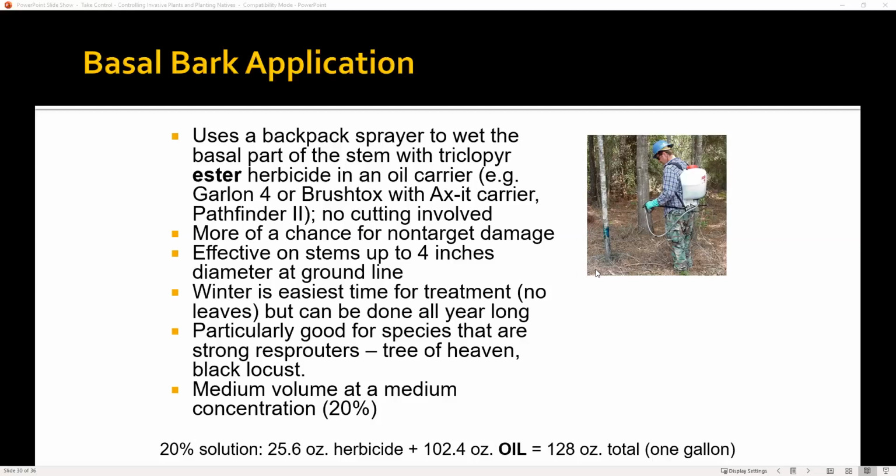A tree can send out, you know, a dozen different sprouts at different distances around that tree. And now you have all of those plants to deal with. They are much less likely to do that if you use the basal bark application method. By spraying on the bark and letting that kill the tree, you don't seem to get that sprouting response.